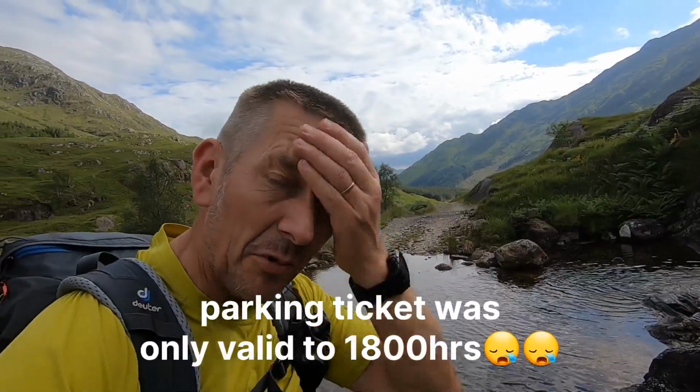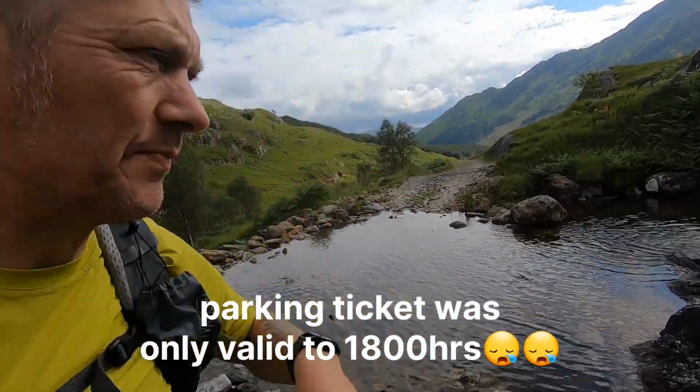That's 8 hours, 40 minutes to get back to the bikes. I was going for a dip in there, but I left it too late. I need to get back to the car park just at 6. I'm going to fill my water bottle up here, get a drink.